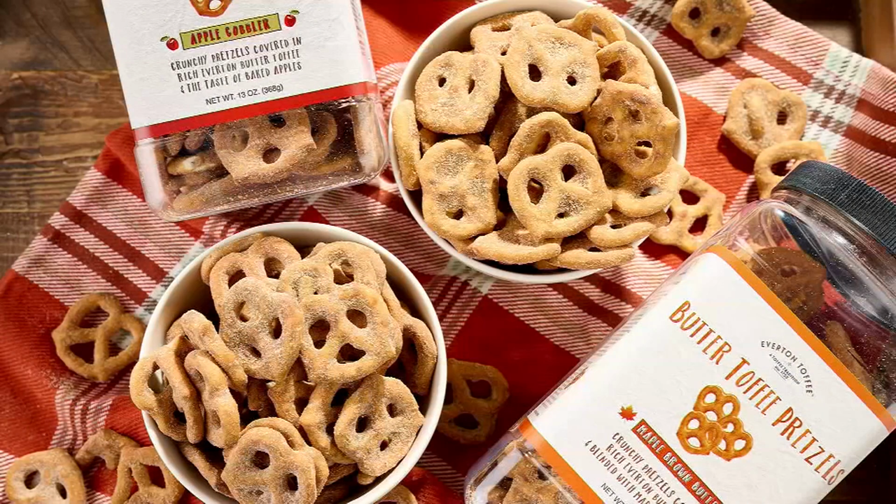I was actually reading a little bit about how to make an apple cobbler, because there's kind of like three layers to it. You have those juicy tart apples soaking up all of the juices from when the apples are baking off. You have that melt in your mouth middle layer, and then you have that delicious baked to perfection golden topping, and that's what you're getting in this apple cobbler. You're getting all of that, but then you get all of the rich, silky smooth butter toffee that Everton Toffee is known for, and then you're getting the salty snap of the pretzel.